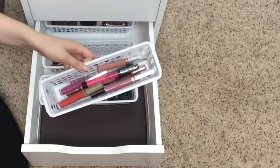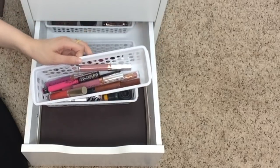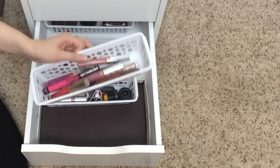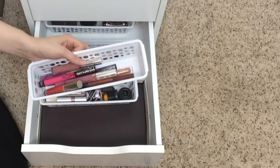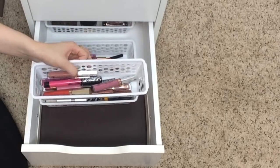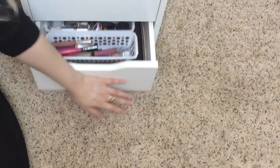And then this one is all of my liquid lipsticks. Most of them are from Kat Von D, Stila, Ofra, and Anastasia Beverly Hills. I really like those formulas. I'm kind of falling out of love with the Ofra ones, but I think it's just because the ones that I have are very old, and so I plan on buying a couple more shades next year, but I really love those 4 formulas. And that is everything.